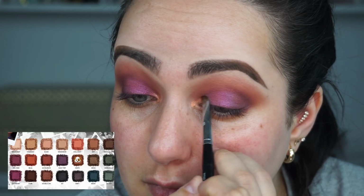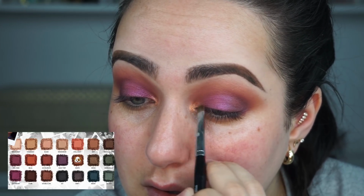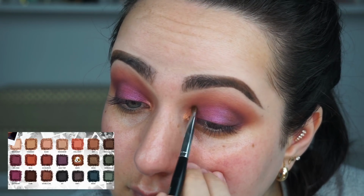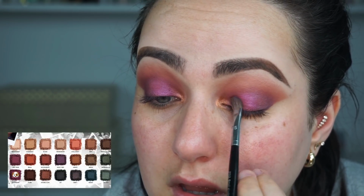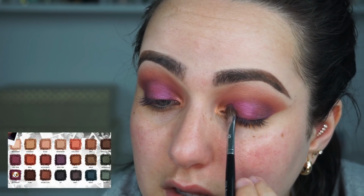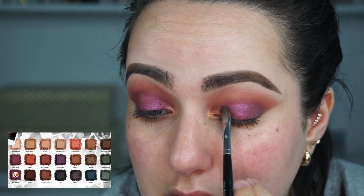crease. I then went in with my number 18 brush from Sephora Collection, and this color I'm putting in the inner corner is called Ignite, and I am putting it right over my tear duct area, blending it into Wild Heart. I wet my number 15 brush and went back with Wild Heart so that it would look a little bit more intense. As you can see here, it's working.